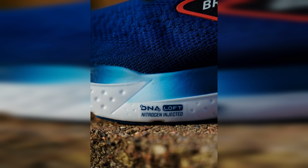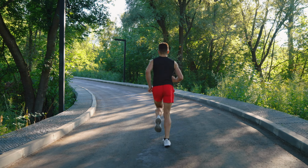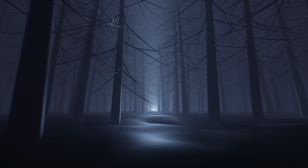The DNA Loft V3 effectively mitigates road vibrations, allowing for a smooth transition throughout my gait cycle. Overall, the midsole strikes a perfect balance between comfort and performance, making it ideal for both casual miles and more demanding runs, for beginners as well as for seasoned runners.